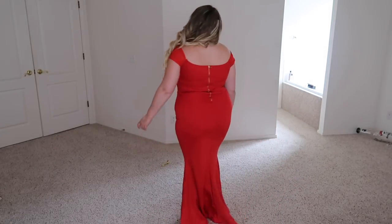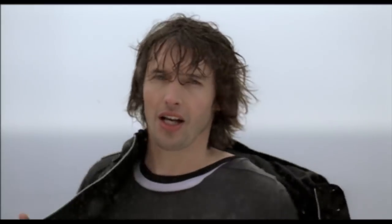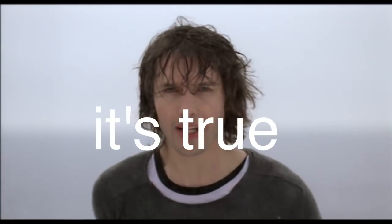This dress is beautiful. You're beautiful, you're beautiful, you're beautiful, it's true.